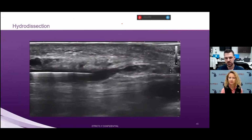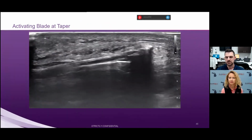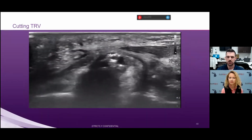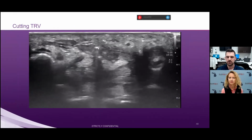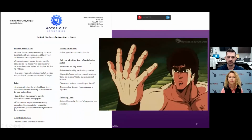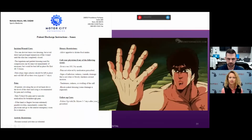So again, here's just another example: hydrodissecting, bringing your blade to the taper, activating your blade in the long axis view, turning to the short axis view so that you can see that you're clear side to side, activating your blade, moving your probe proximally and bringing your blade into the plane of the probe until you're all the way through. And then afterwards, again, you can take your probe and see that it can go all the way through volarly to the transverse carpal ligament.